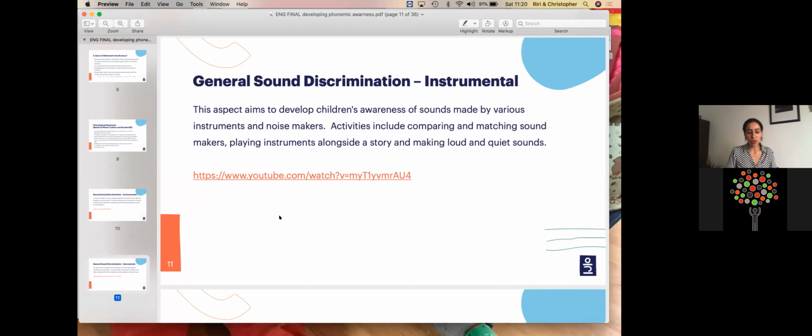staying with general sound discrimination. This is aspect number 2, and this one is instrumental. It's all about developing the children's awareness of the various instruments and noisemakers. So let's have a look at this.